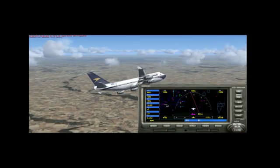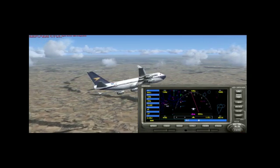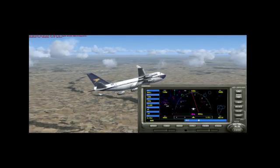This is why I hate flying the 747s. They overspeed really quickly at low altitudes.